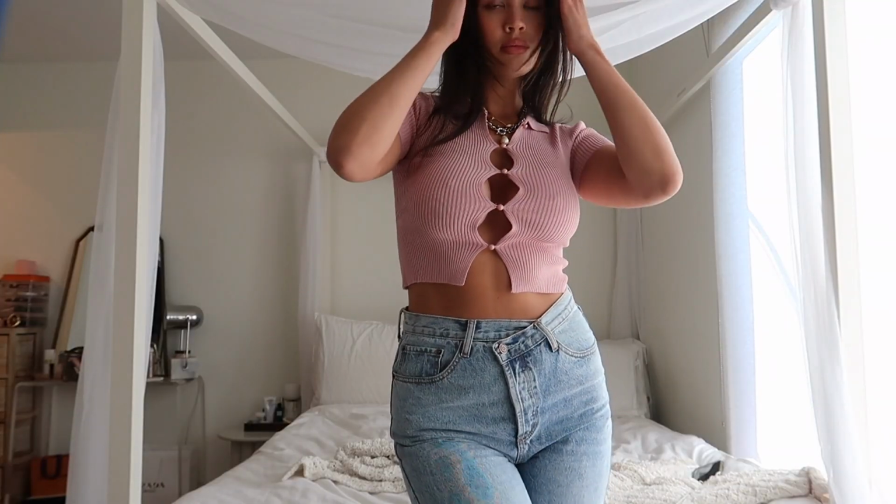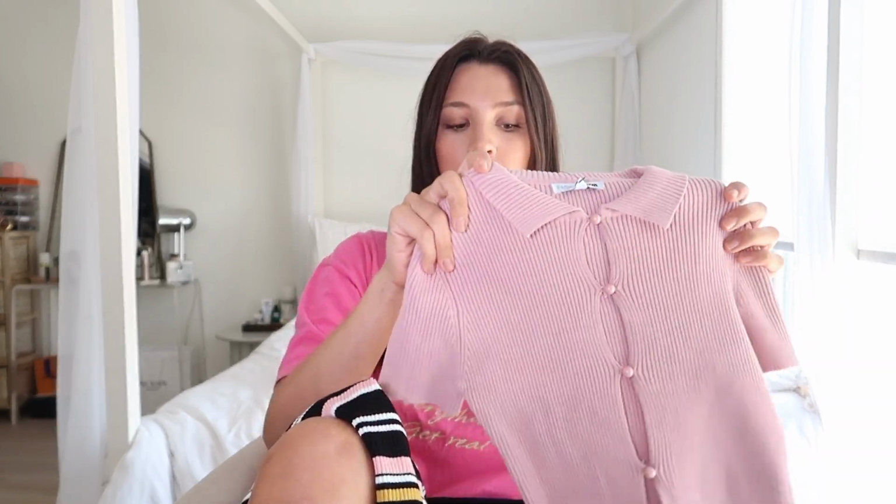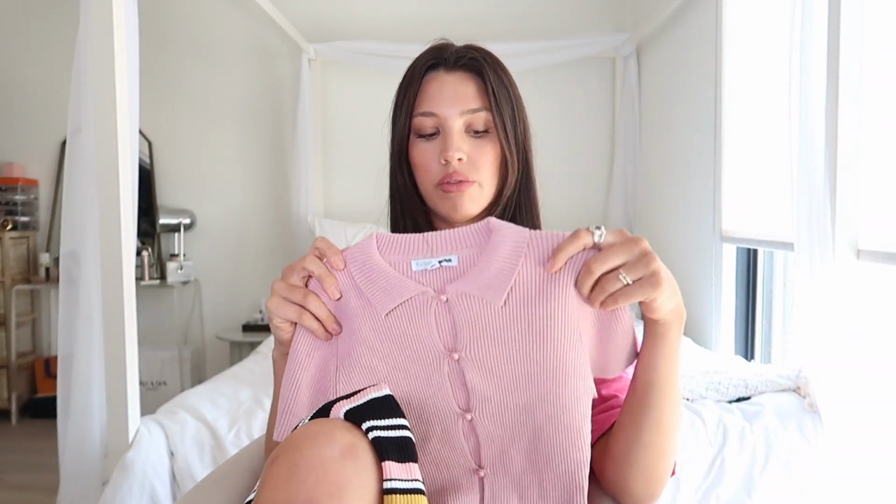This quality that they have, it's ribbed, but it's a sweater material, but it's stretchy and it's thick. It just looks really nice, and I think that these look really expensive, so I really like these. I think I'm gonna get a lot of use out of these, so I'm excited to wear those.